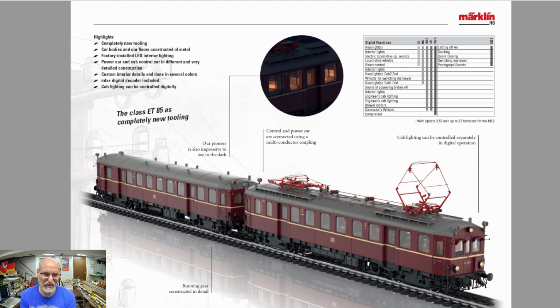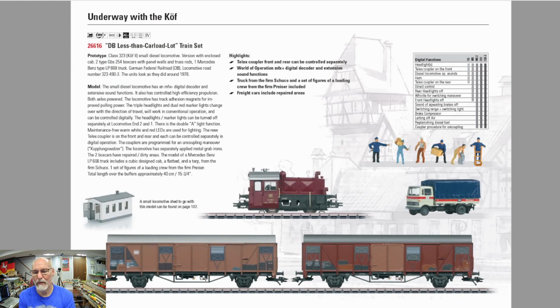I would be shocked if this is under $550. I would be shocked. I see this being $600 to $700 minimum, but it's gorgeous.